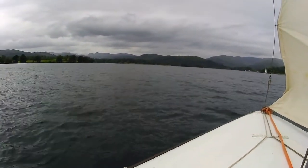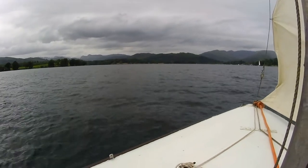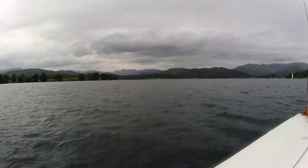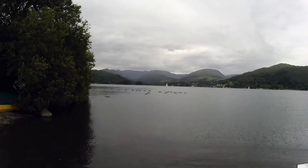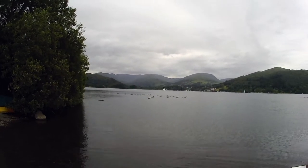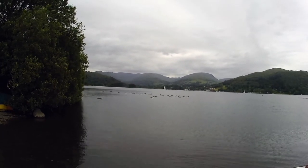Dark clouds heading in again. Yeah, we're going to have... Well, Jen's just doing the final checks on the trailer to make sure the boat is secured so we can drive back to the campsite, which is literally just over there.